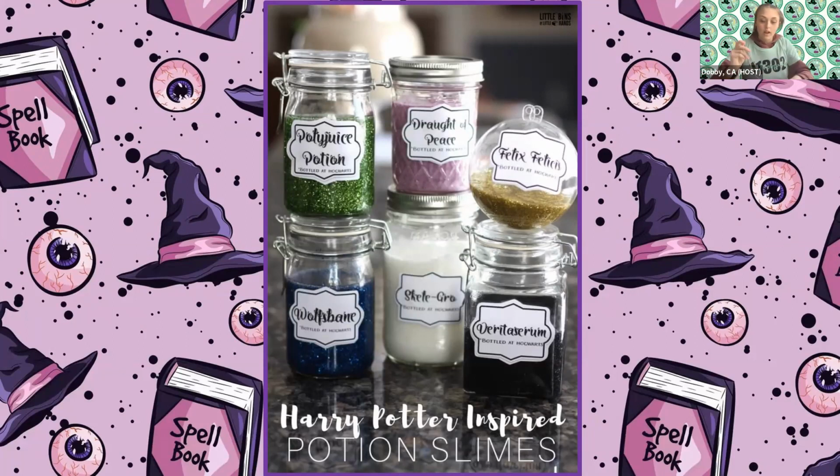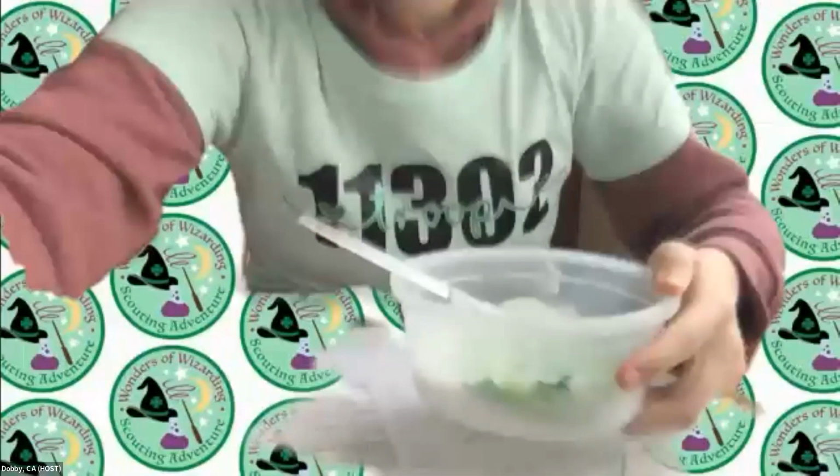Okay, so now I'm gonna mix this up. Whoa, that's a cool green color. I don't know if you guys can see that. Here, let me take my background off. This is my green color. I'm gonna keep mixing.